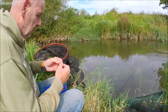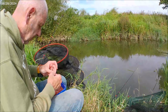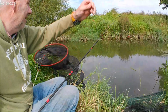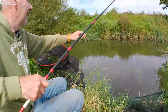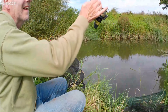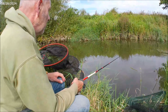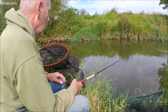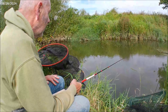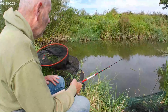I'm not a great fan of fishing with 2 rods at the same time. You can get in a bit of a pickle with it really. It's alright if you've got plenty of room to do it, but I'll plumb the depth and fish just on the bottom. I'm getting instant bites.